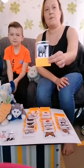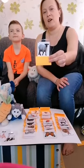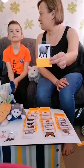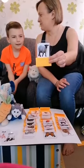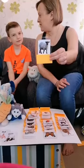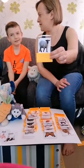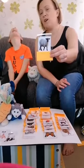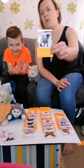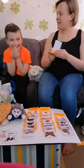So this is another farmyard animal. So what farmyard animal is this? Can you see that? Yep. This is a bit of a longer name. What do we get from this animal? What do we make jumpers out of? Wool. You get wool from these animals. So what animal is it, Lucas? Sheep. Sheep. And how do we spell sheep?